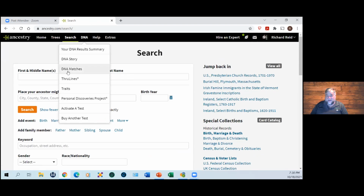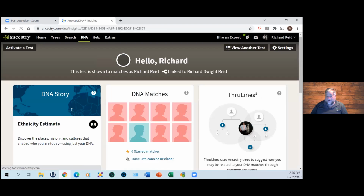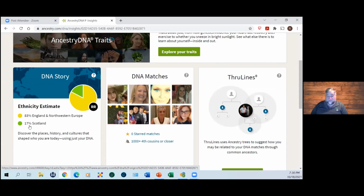Okay, the DNA, very interesting. Now we'll take a look at my summary again. It gives me a little bit of background. All right, so it's now 17%. They revised it just a little bit more. So 83% England and Northwestern Europe. And so that means a little bit of tie into France. This gives me some of the DNA matches.